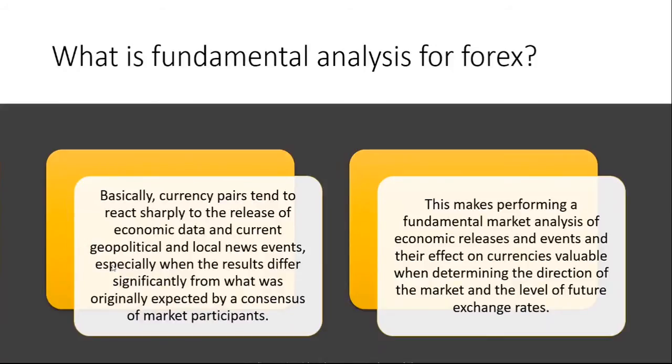Now, basically, currency pairs tend to react sharply to the release of economic data and current geopolitical and local news events, especially when the results differ significantly from what was originally expected by a consensus of market participants. This makes performing a fundamental market analysis of economic releases and events and their effect on currency value important when determining the direction of the market and the level of future exchanges.